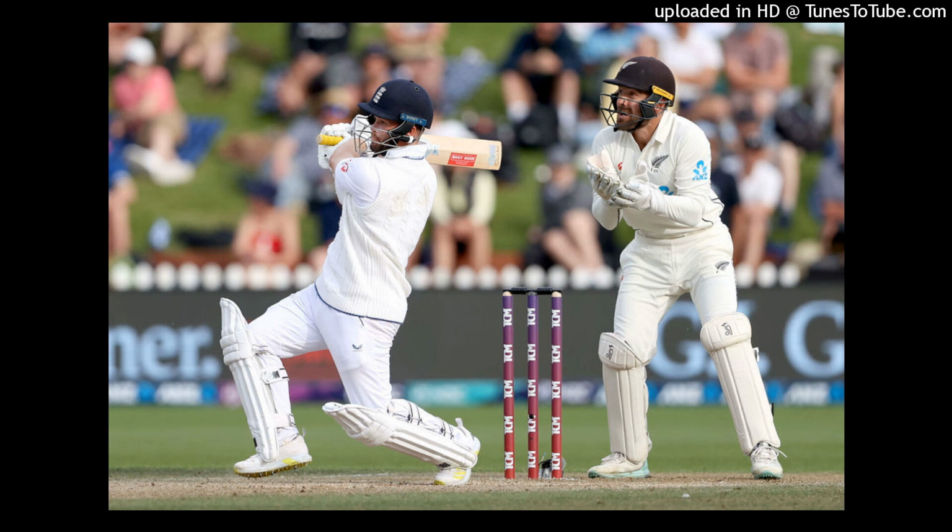Robinson, who's been predominantly short pitched, and he's short again. And this is in control from Williamson, who does have to drag the ball from quite wide of the off stump down into the ground. And it's fielded at mid-wicket by Stuart Broad.